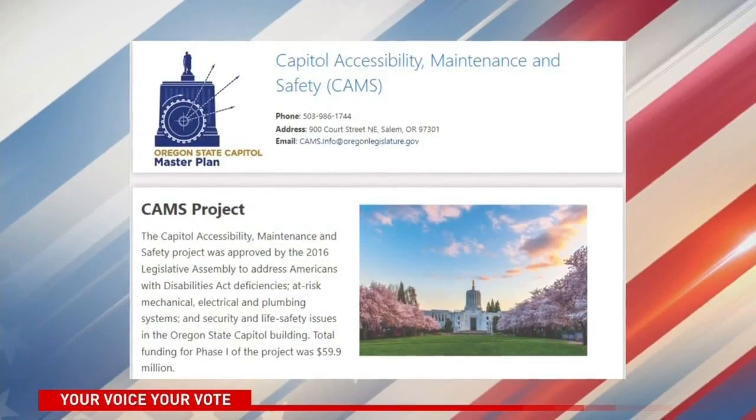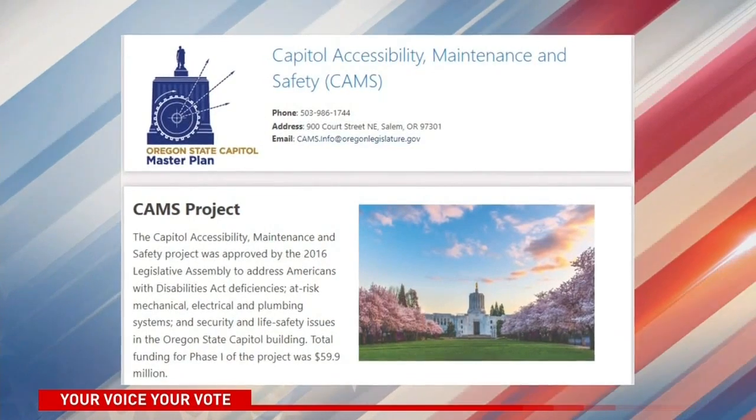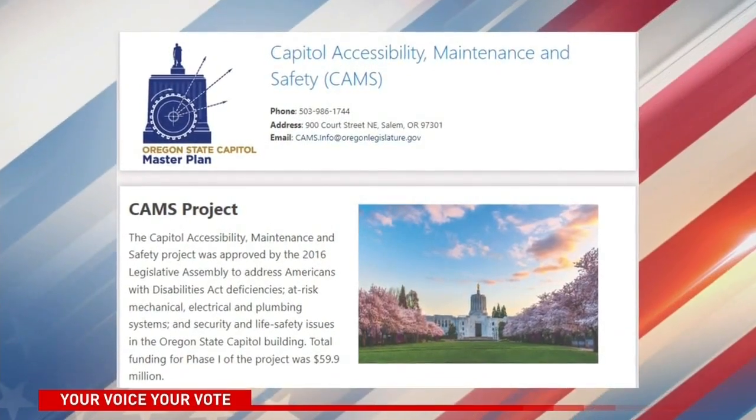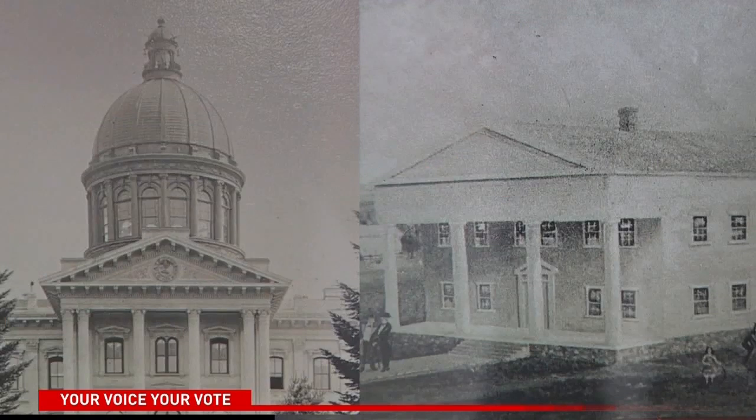It's called the CAMS Project, an acronym for the Capitol Accessibility, Maintenance, and Safety Project. There are 3 stages to the project. I'm going to show you what's being done in the 3rd phase. But first of all, some background.